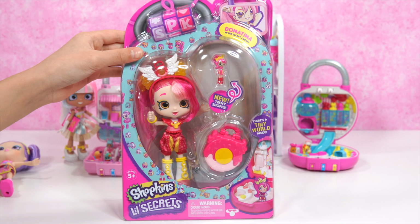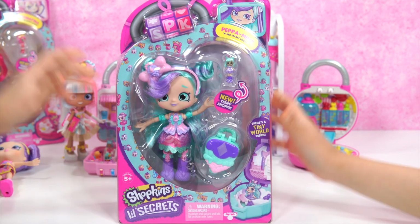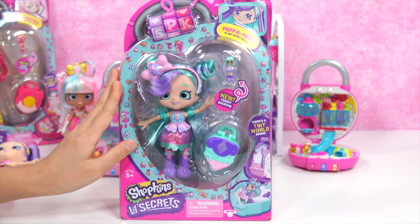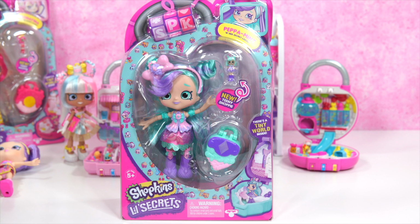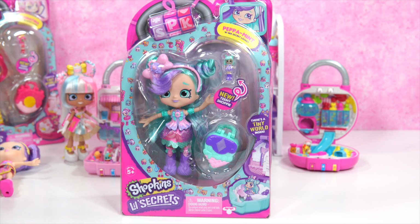Okay, that's that. And now let's take a look at Peppa-mint. She's so cool, and she looks icy with a new style. So I know that Donatina has a teeny Shoppie. How about Peppa-mint? I guess she does have one, like she has one in the coming soon locket. So check that video out if you haven't already too.